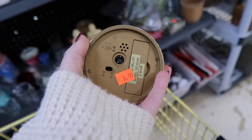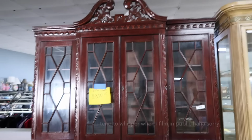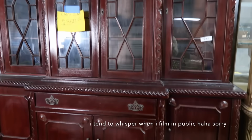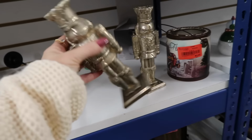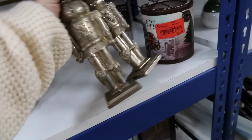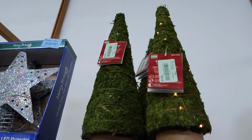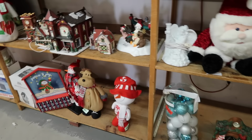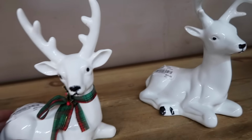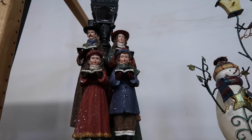Not yet. 20 more pieces. This is stunning. Oh, the clawfoot. It's the clawfoot for me. I love it so much. Dude, these are so beautiful. Oh, those are cute. $20? They're out of their mind. That's pretty though. I like them. Look how cute.